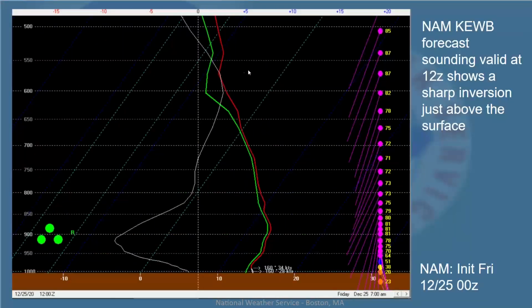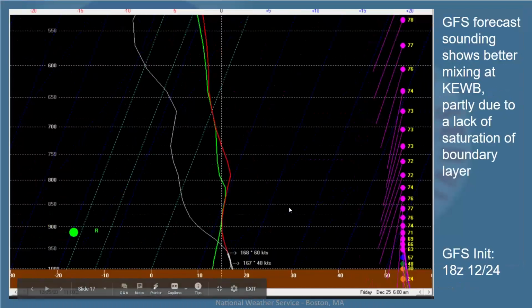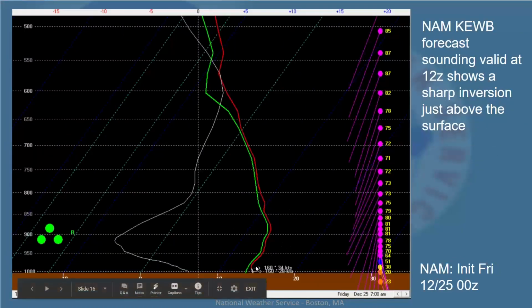Now, the main concern here was the strength of the inversion. And this was really where we had most of our forecast concern. Pretty sharp inversion just above the surface here on the NAM. Again, this is New Bedford, 12Z Christmas morning. You can see not a lot of mixing, a very sharp inversion just off the deck, and it's showing mixing potential of 28 to maybe 34 knots at most.